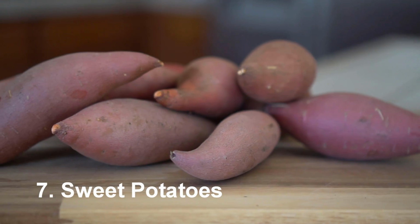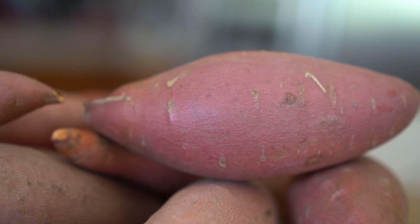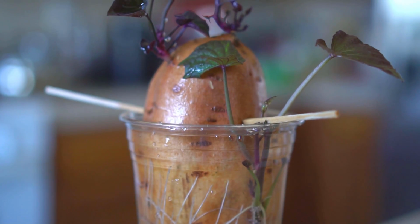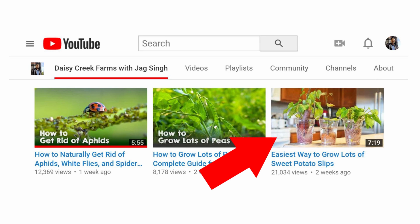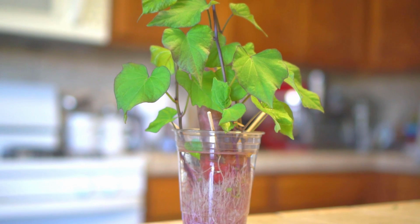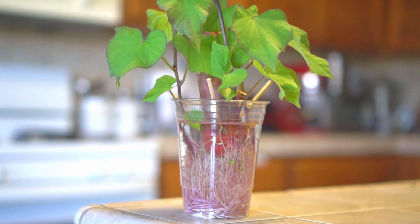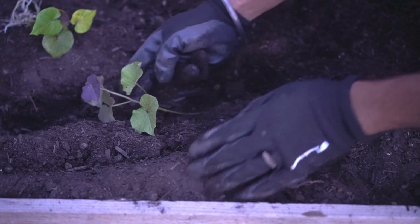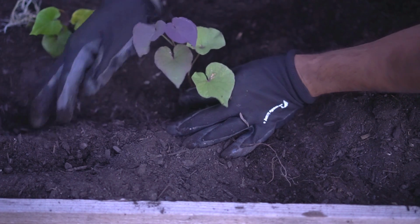Number 7. Sweet potatoes. Sweet potatoes don't grow like potatoes. Sweet potatoes belong to the morning glory family of plants and you must grow sweet potatoes from slips. Check out the video I made on the easiest way to grow sweet potato slips. Grow slips for about 4 to 8 weeks and then plant slips in your garden. Sweet potatoes will take another 4 months to harvest from the time you plant sweet potato slips. You'll have a lot of sweet potatoes by fall.